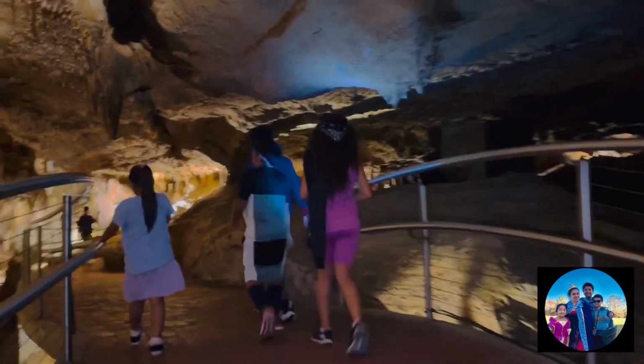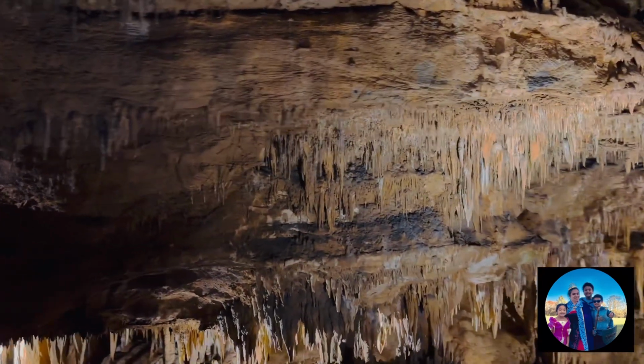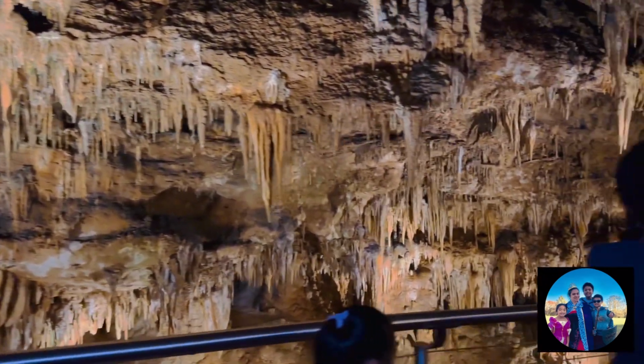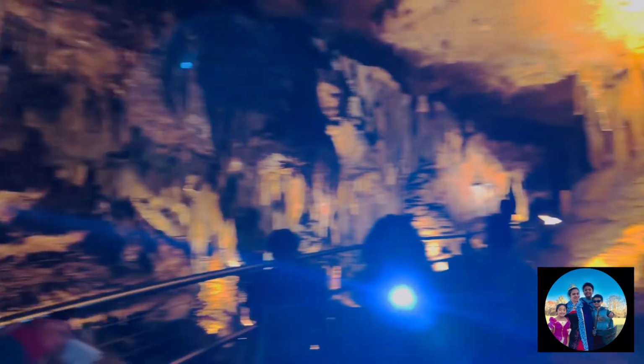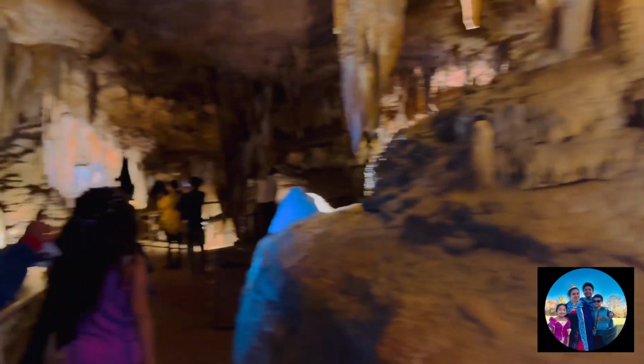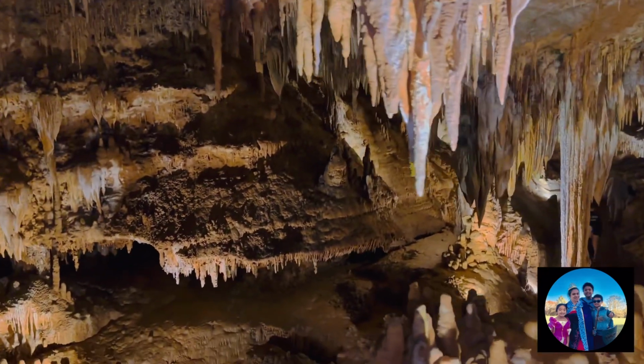The one particular area that shows this high level of water is Elfin Ramble, where watermarks of oscillation are highly visible on the ceiling. The temperature inside the caverns is uniformly 54 Fahrenheit or 12 degrees Celsius, comparable to that of Mammoth Cave in Kentucky.